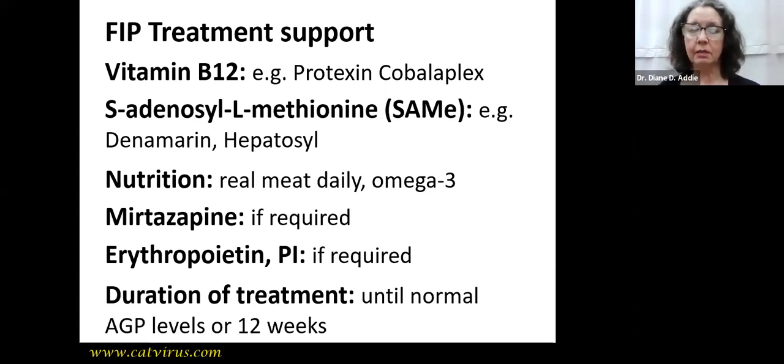Nutrition is important. Cats are obligate carnivores. Therefore, they need arginine. It's an essential amino acid for cats, unlike in humans. So they need perhaps a tablespoon of real meat every day in order to obtain enough arginine. It's a good idea to supplement with omega-3 oil, for example, in salmon, which also counteracts inflammation. If the cat is anorexic, then give mirtazapine. We will also talk about erythropoietin if the cat has a non-regenerative anemia that's very severe, and polyprenol immunostimulant if the cat is lymphopenic. And we'll talk later about the duration of treatment in regard to normal alpha-1 acid glycoprotein, or 12 weeks if that's not available.